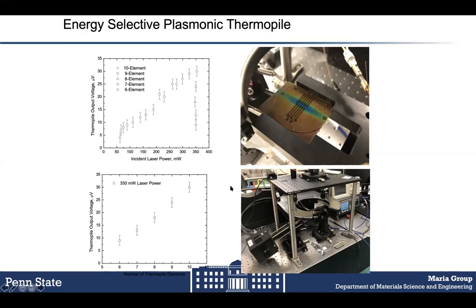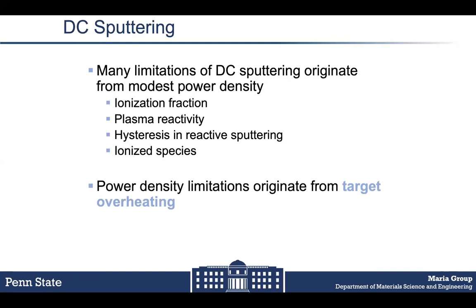Okay, so I want to spend a little bit of time as I wrap up talking about sputtering. Our group does a lot of sputtering. We have a bunch of sputter tools. We truly like exploring the limitations and the limits of synthesis science in the sputtering regime. And in this context, we've become very interested in high pulsed plasma techniques. So many limitations of DC and RF sputtering originate from a relatively modest power density that limits everything about the plasma, right? The heat of the plasma, the ionization fraction, its reactivity, et cetera.